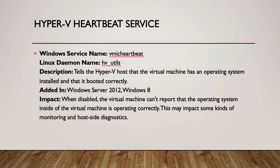First service we're going to look at is Hyper-V Heartbeat service. The Windows service name is basically what the service is represented with under a Windows machine. A Linux daemon name is the name that the service is going to be represented with on a Linux machine. And as you can see, those are different depending on the system. For each service, we're going to talk about a description. We're going to talk about the added-in, which is going to tell us when the service started being available in Hyper-V. And then finally, we will talk about the impact.